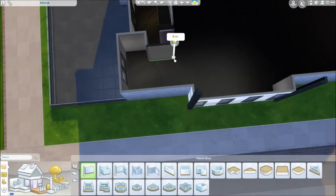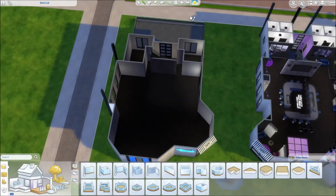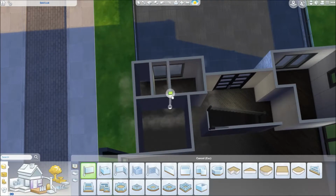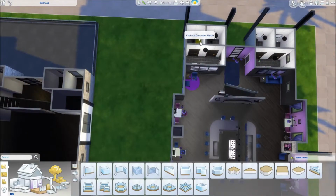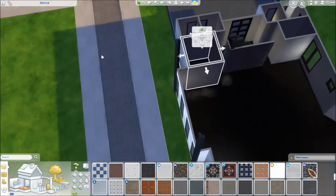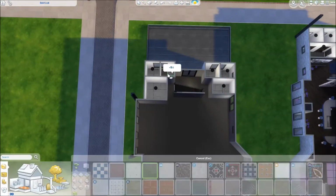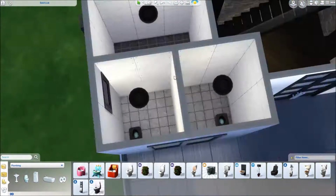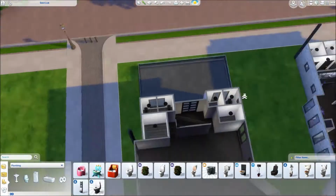So obviously, if you've been following me for a while, you know that I love to start from my bathrooms. It's like the easiest part for me. It comes kind of natural to me to start with bathrooms because I don't want to forget them. I think I did once, like ages ago, in one of my first builds that I just put on the gallery, or maybe not.